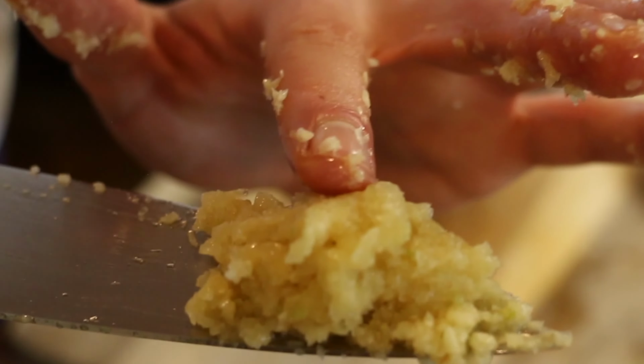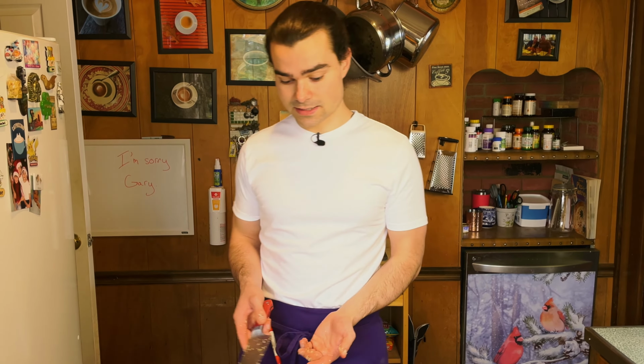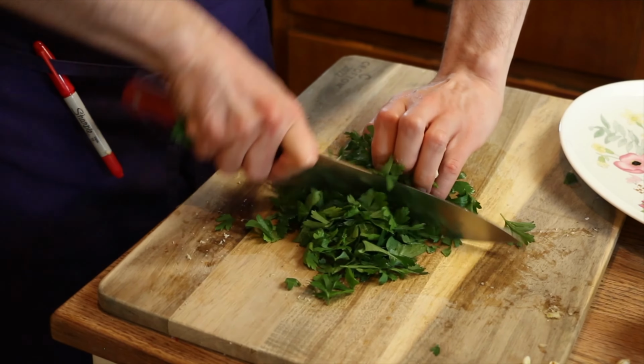There we have it, nice and pasty. And as a bonus, the cutting board will smell like garlic for the next 10 years. Now I gotta chop up some parsley finally.